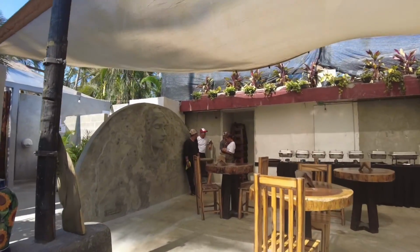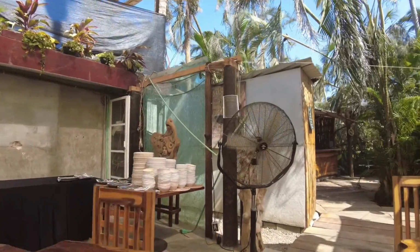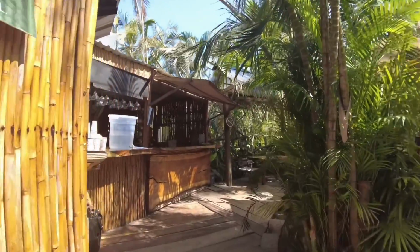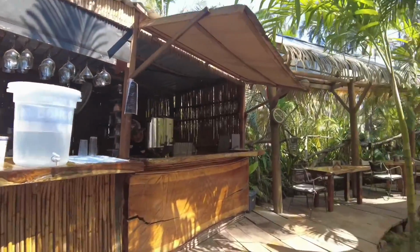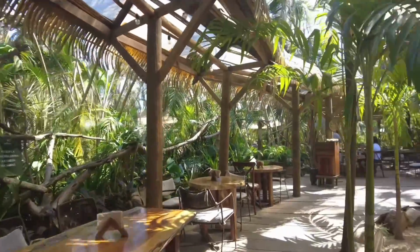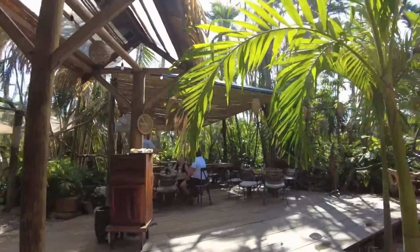This is where we get most of our meals here. They are done with breakfast, and lunch will be served in maybe an hour and a half from now. It's a little bar area. You probably recognize all of this stuff. Tables, and I think a lot of this was the same last year for the most part.